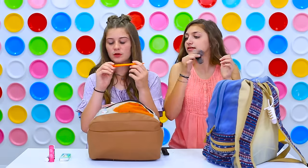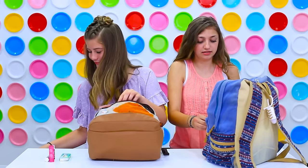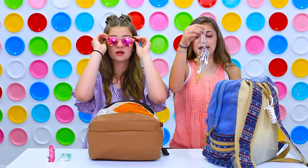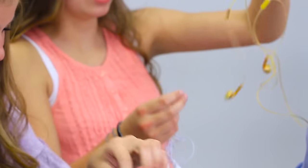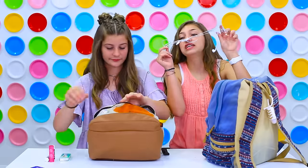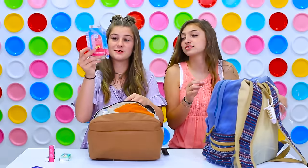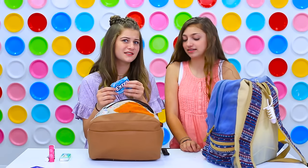Oh, this is a pencil that works. That's a good one. We keep that. A Q-tip. Oh, man. Guys, I don't even have this phone anymore. This is from the twins' backpack. I think I stole it from them. But I don't even have that phone. I'm keeping these. I actually need these. These are good headphones. Crystal Light. How much Crystal Light do you have? A lot. I like Crystal Light.